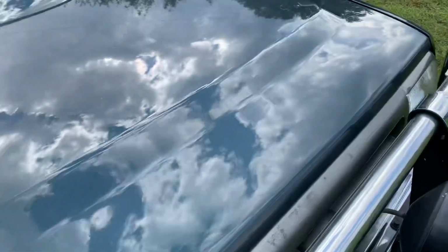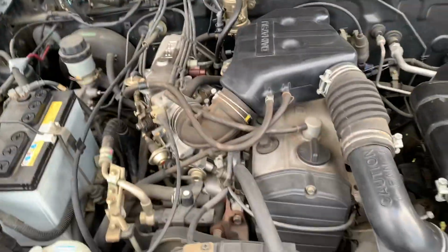Come around to the nice shiny hood, which it wasn't shiny before, but it is now. Let's open that thing up. Excuse me. There it is.